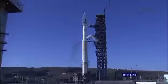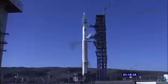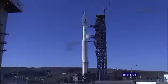Center LO2 at 95%, topping started. Roger. Atlas LO2 at 20%. Roger. T-minus 1 hour, 15 minutes.